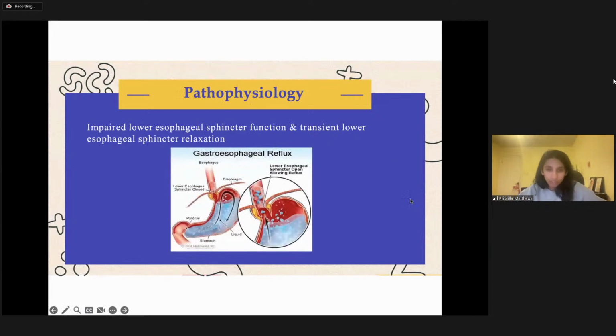So next I'll talk a little bit about the pathophysiology. I've already touched on this, but the esophageal sphincter is really important in preventing GERD, that acid reflux from traveling backwards. If it's not strong enough, not functioning appropriately, or is relaxed a little too much, we see that acid traveling backwards. That's demonstrated in this diagram here. You see the blue acid going backwards when the sphincter is not completely closed.